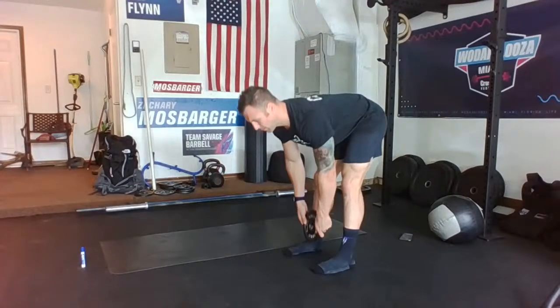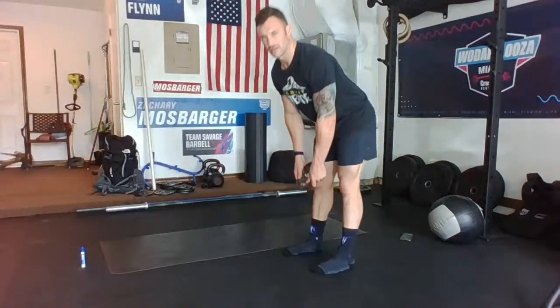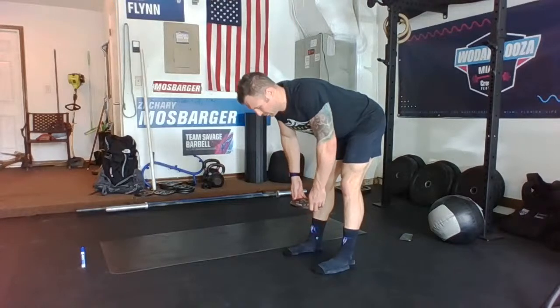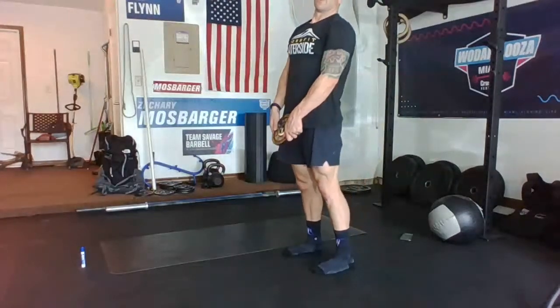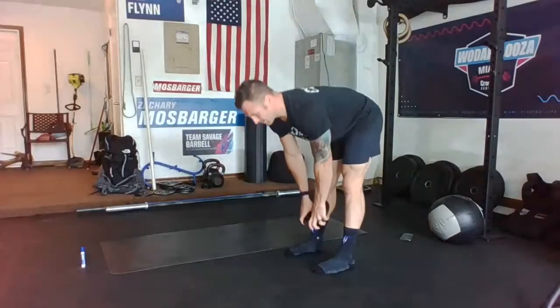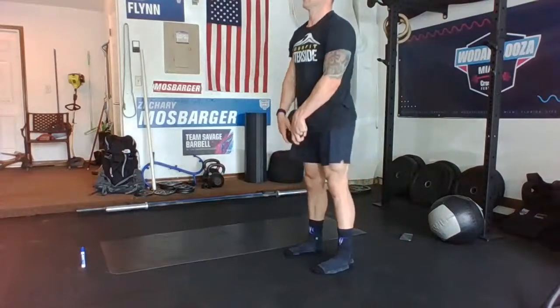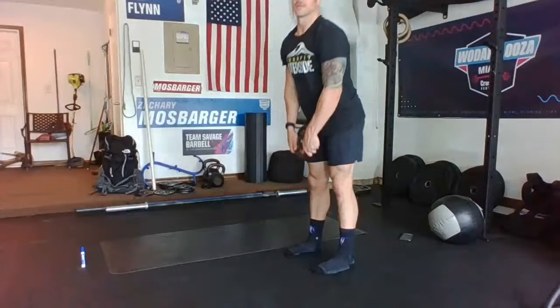If you want to get that upper back working a little bit, when you take it down to the ground, see how my arms are straight? I'm going to pinch my shoulders back. So a little scap pinch there as well if you want, do 3 or 4 at the bottom of each rep. Get that upper back working as well. So that's 7 for me.